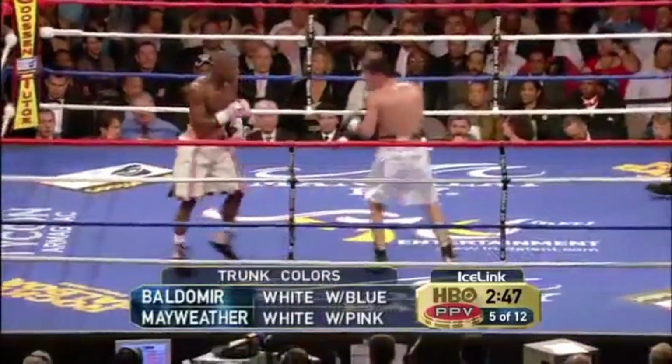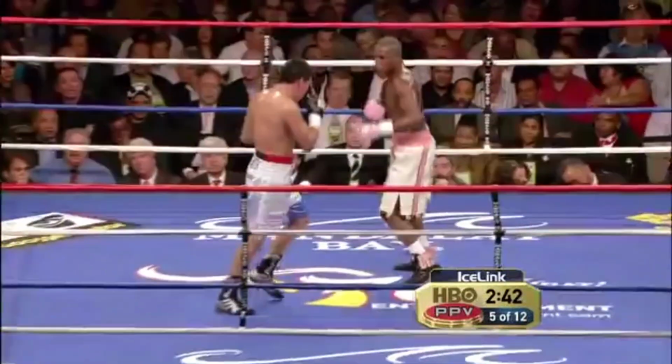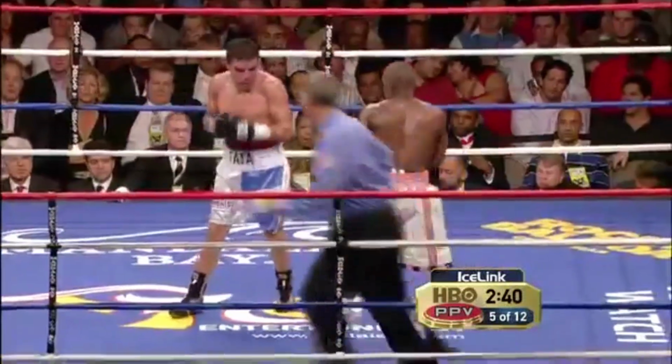But actually, I see a little fatigue in Baldomir instead of Floyd. And he cannot afford to slow down. Once he loses his reflexes, Floyd is going to pot shot him.